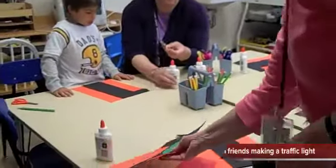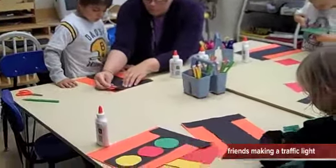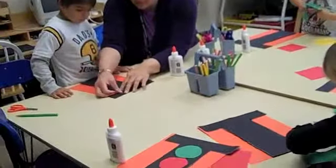Thanks for tuning in. And to do this, we are cutting and gluing. Cutting straight lines and circle lines and gluing.